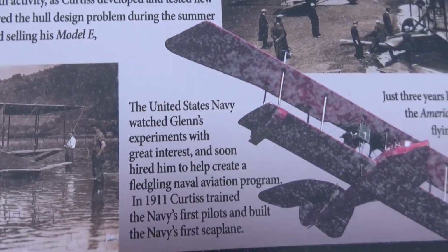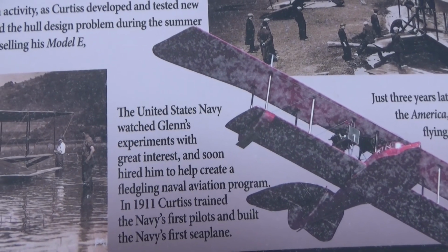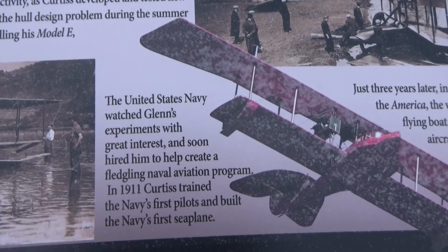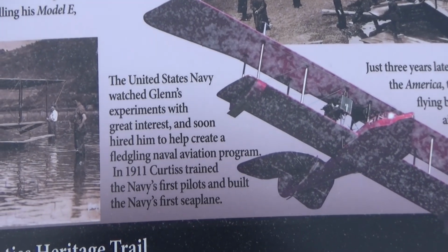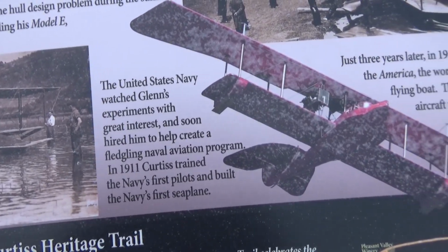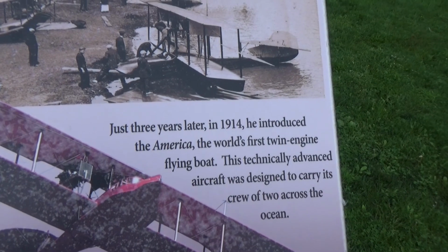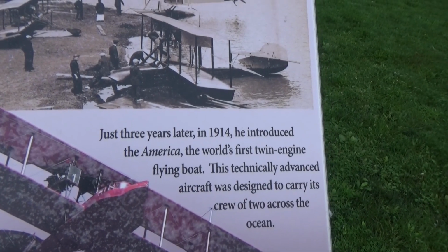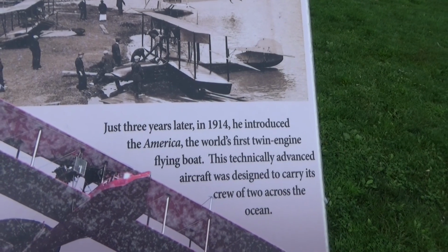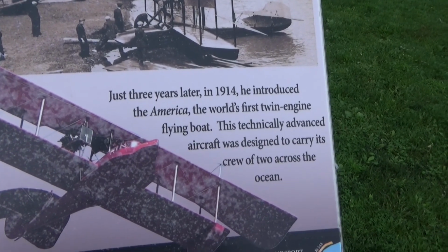The United States Navy watched Glenn's experiments with great interest and soon hired him to help create a fledgling naval aviation program. In 1911, Curtiss trained the Navy's first pilots and built the Navy's first seaplane. Just 3 years later, he introduced the America, the world's first twin-engine flying boat. This technically advanced aircraft was designed to carry its crew of 2 across the ocean.